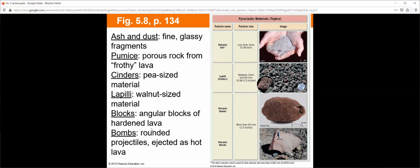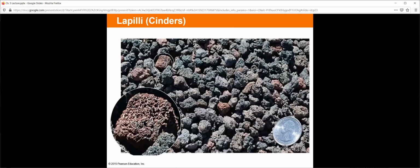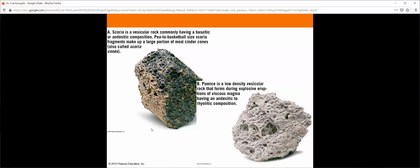If it gets the chance to form together, build together, and harden, you can get scoria and pumice. Likewise, just the explosive nature and the energy of this pyroclastic material can shoot these things out as well, right? Scoria is a vesicular rock, commonly having a basaltic composition, whereas pumice is your super low density, andesitic to rhyolitic composition. Scoria and pumice are sort of the same formation, just what's the silica content of your rock? Are we talking basaltic all the way up to rhyolitic, right?